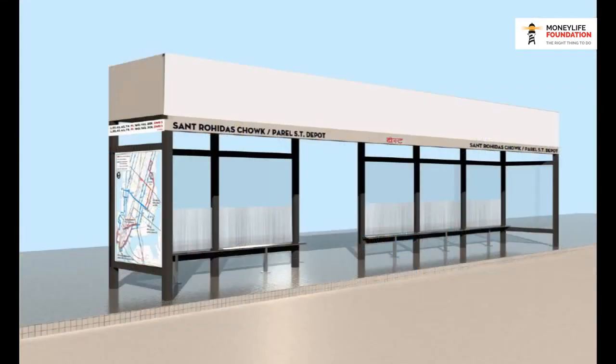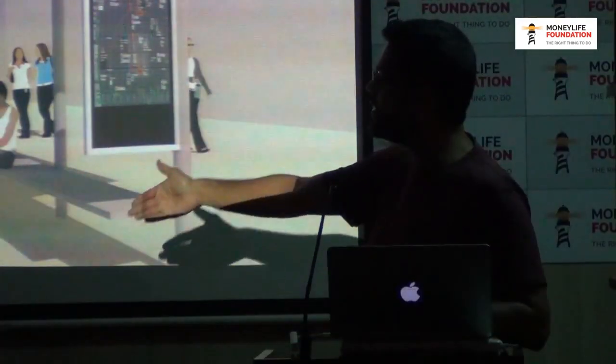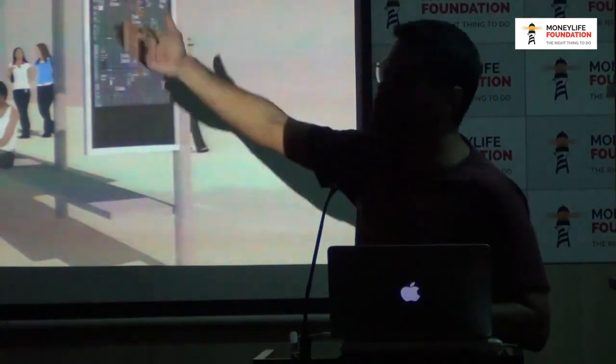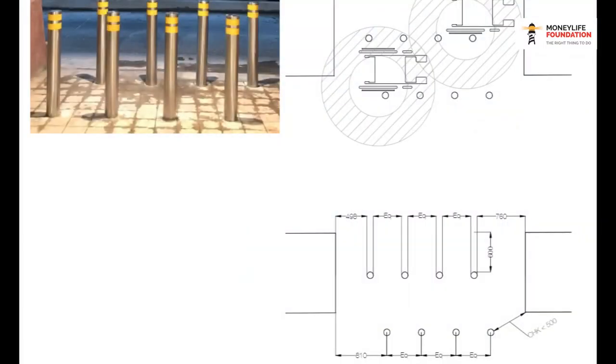We designed this bus stop, but the BST didn't want it because they were saying not enough advertising space. I don't see why it's any less than the previous one. Now we've got a better one with a single pole in the middle, and this works even with smaller footpaths, where your footpath is only 1.5 meter wide. So you'll have this thing, you can have 75 centimeters in front, and you'll still have space to walk behind it. The same bollard layout that I showed before, how it works with wheelchairs.